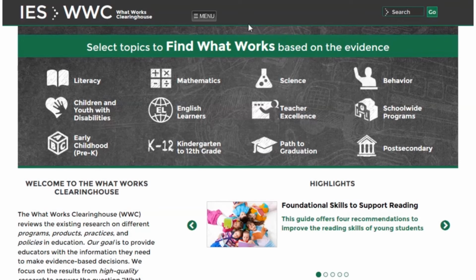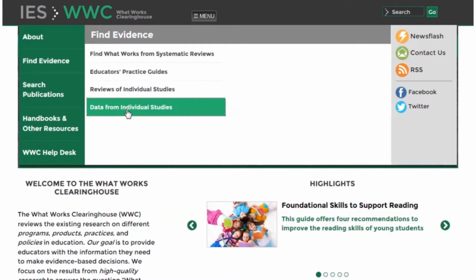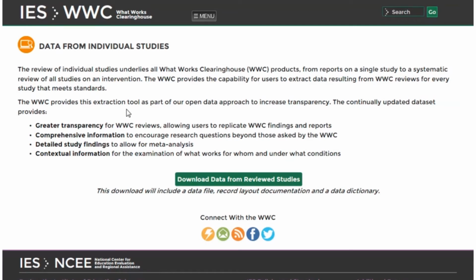And you can delve deeper into the data by downloading data from individual studies, including study details and findings for all studies that met WWC standards.